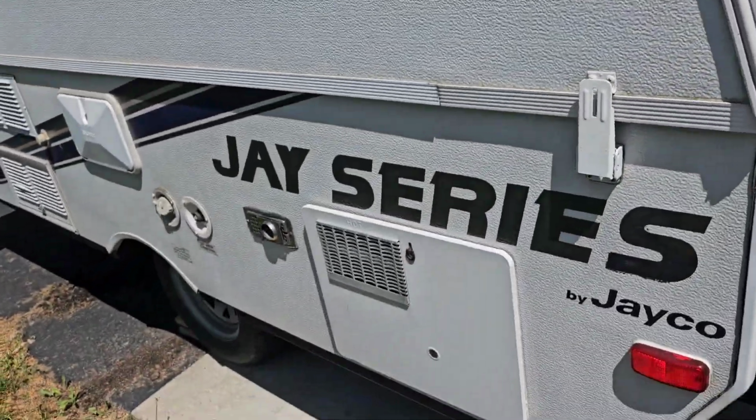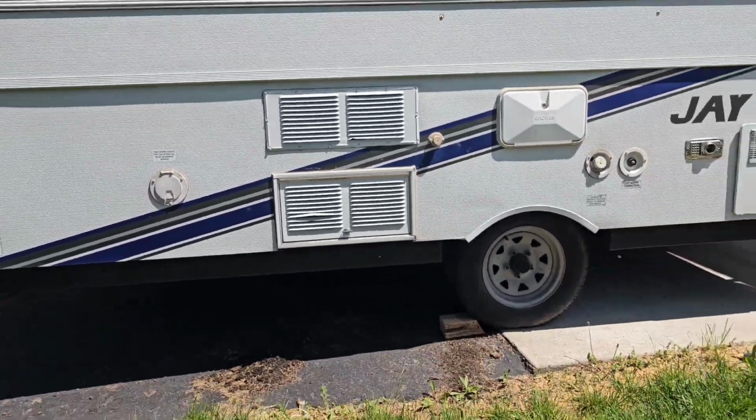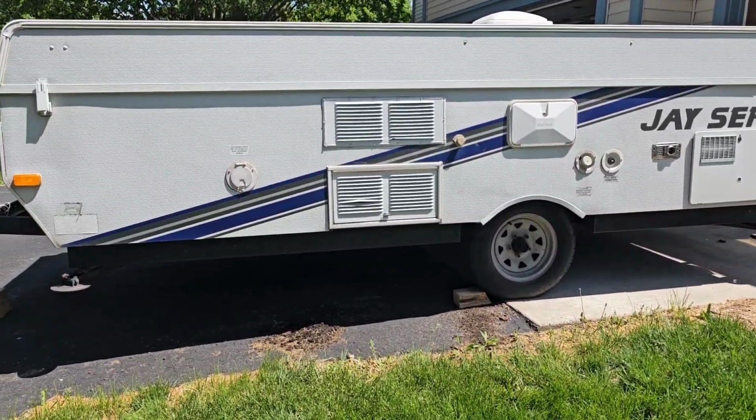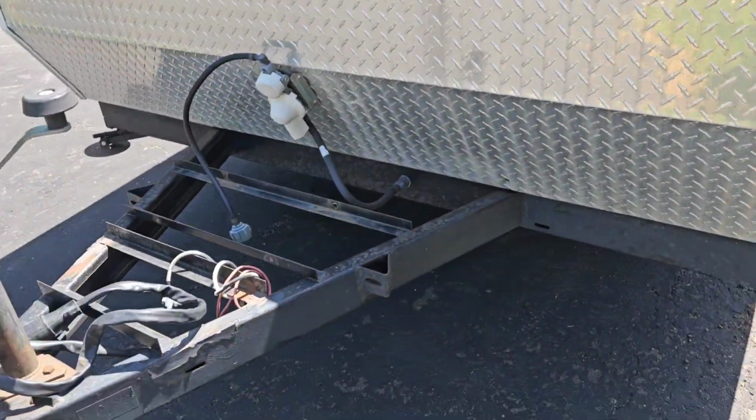And this is my new J Series pop-up. If you're familiar with my pop-up series, I bought a Palomino Colt a few years ago, and I redid the whole thing inside and out and sold it for a profit. So I know my way around pop-ups.